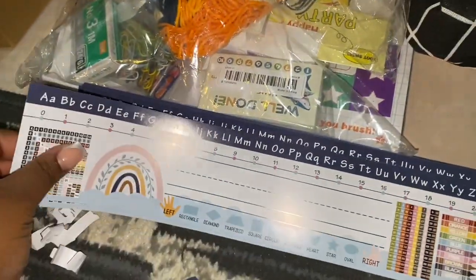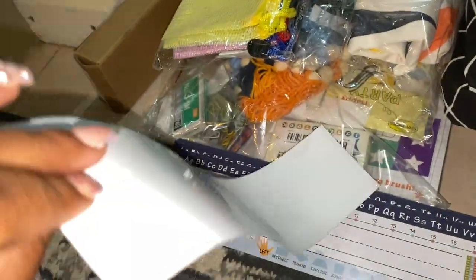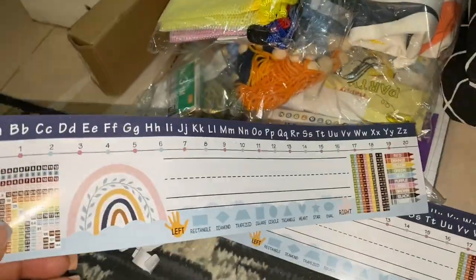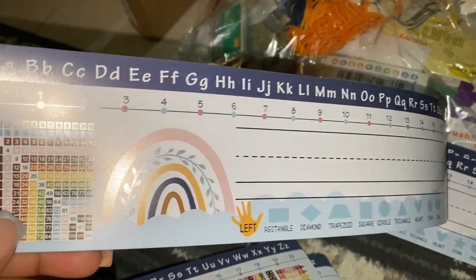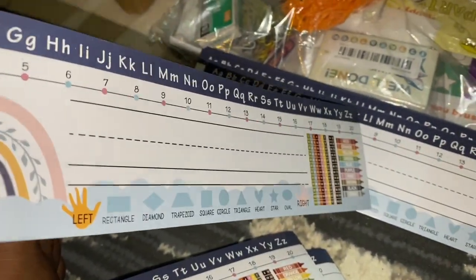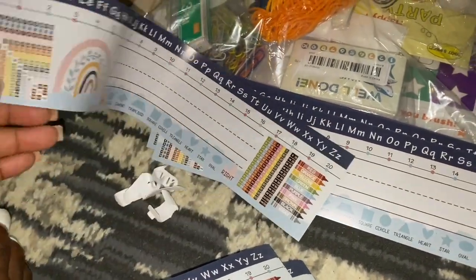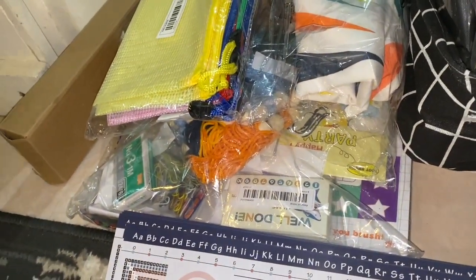And I got these table labels. They're paper, more of a glossy paper, but so thin. I have some other ones that are of way better quality, but I love what is on these. It's ABC, number line, timetable, you write their name. It tells about left hand, right hand, shapes, colors, and numbers. I love, love it.